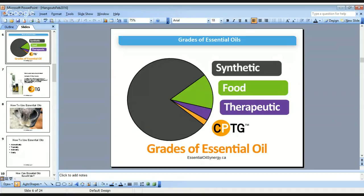Those are made in a lab somewhere and really don't have much therapeutic value for you, actually, none. Then there's the very thin edge of the wedge, which is the certified pure therapeutic grade essential oils. And these are oils that are manufactured in an organic state, 100% organic with no synthetics and no additives added to the essential oil. And these are the highest grade oils that you can get. They are not watered down, and they are free of contaminants, and you know where they're coming from.